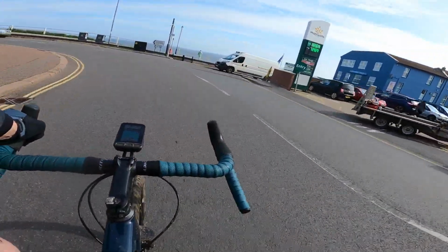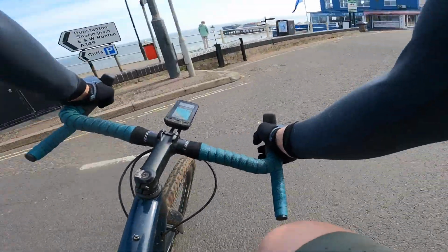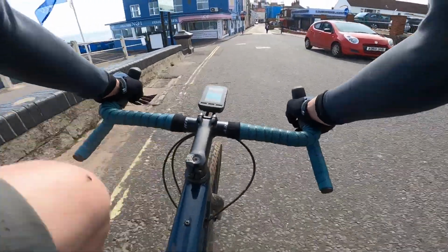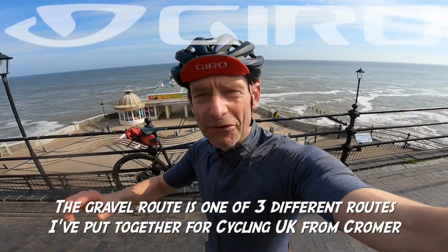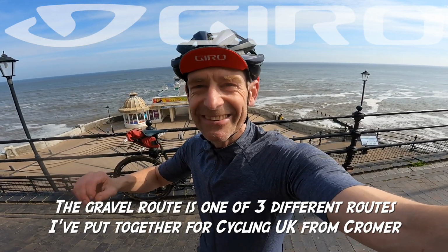And here we are, back down to the seafront at Cromer. So that's the gravel route done. That's the last of the 3, and I have to say it's been a fantastic set of routes to explore.